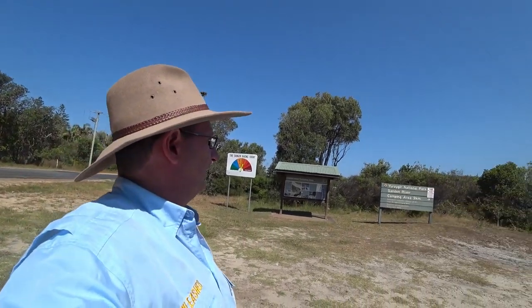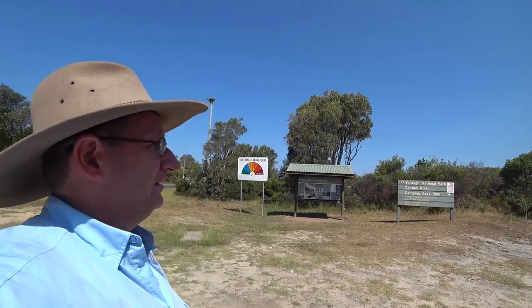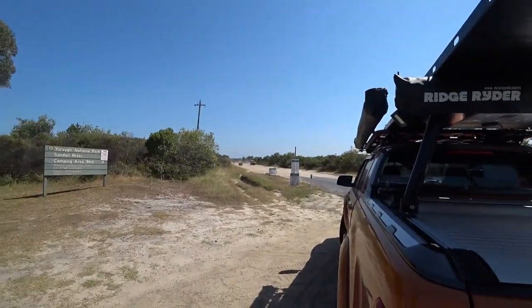Sandon River. It's a camping area down there. And so I thought we'd just go down there and have a sticky beak and see what it's like down there as well, hey. So there's a dirt track. You'll see cars coming down it down there. And we're going to head down that direction and go and have a look and see what it is. All right, guys.